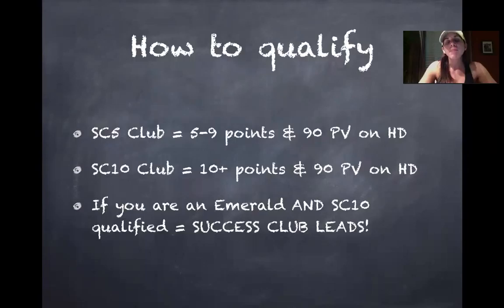And essentially, if you earn Success Club 5, at minimum, you're helping 3 people in a month. And Success Club runs from month start to month end. And you have in that time period to earn your points. If you earn 5 to 9 points, you're considered Success Club 5 qualified. And you must also have 90 PV on HD for yourself, okay?